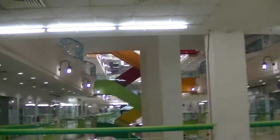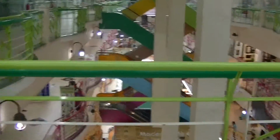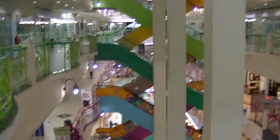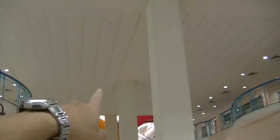So I'm in the Skudai Parade here on the 4th floor. The 4th floor is the new place where you can find Gundams. Still, the Skudai is a bit empty, and it's just one floor away from the ceiling here. Yep, one floor. And there's a cinema up there.